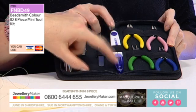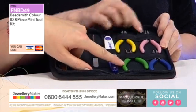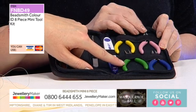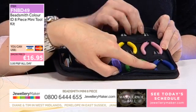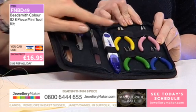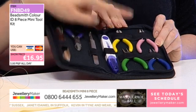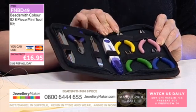And they've got a guard on them because they're quite sharp. You've got the green ones down here, round nose pliers, so for making little loops with your wire work. Chain nose pliers, so they've got a slightly rounded edge and then flat jaw. And then we've got the flat nose pliers there. Again, these are for forming wire with. And some cutters for cutting through the wire.